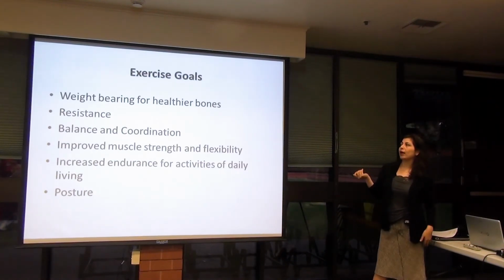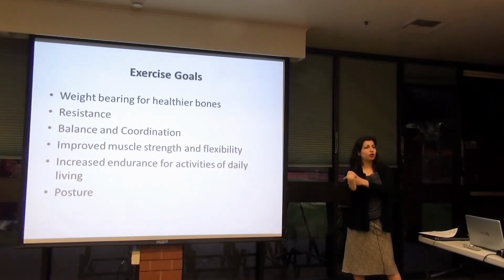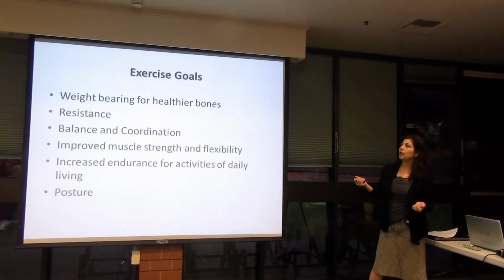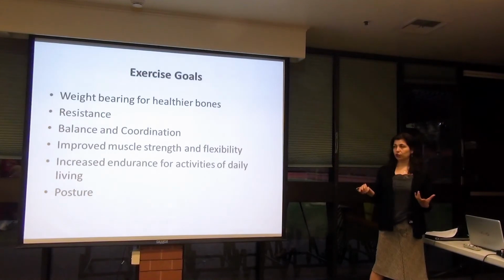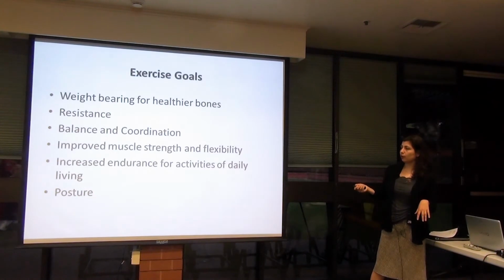So we know that people who exercise, especially when they do weight bearing, it puts pressure on the bones and it helps to build bone. So weight bearing is really important. So is resistance. The other component is balance and coordination, preventing falls, right? And improved muscle strength and flexibility, increasing endurance through our daily living and posture.